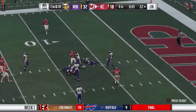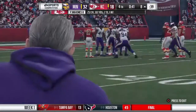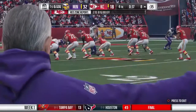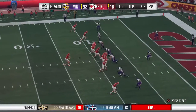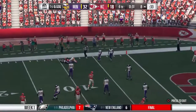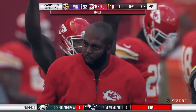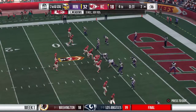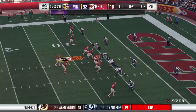Mahomes now to throw. Oh, there's that man again. It's complete. And they've got it inside the 10 at the 8. The Chiefs have got the passing game rolling a bit. And another first down. Now Mahomes. That is caught at the 7-yard line. Now another timeout called for by the offense as they'll stop it with a little over 30 ticks to go in the football game.